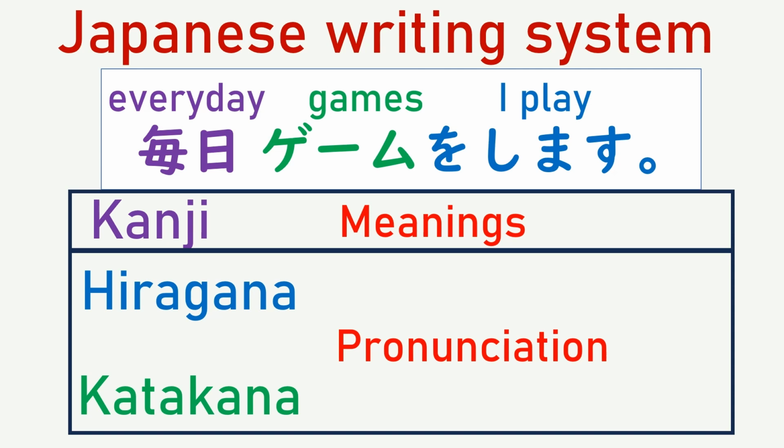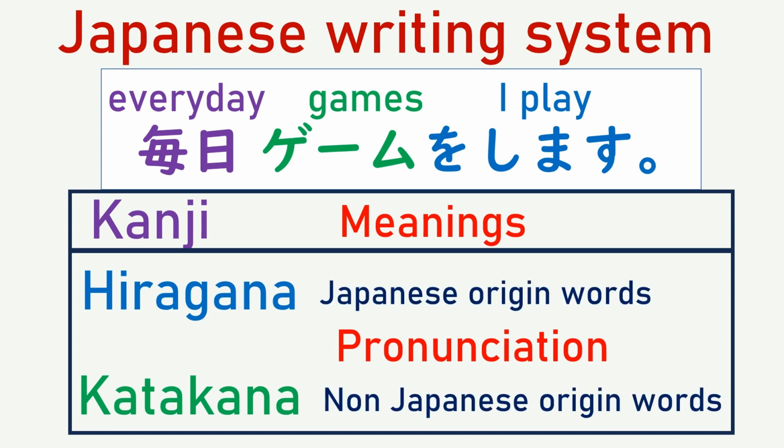Once you learn each letter, you'll be able to read hiragana and katakana parts, even if you don't know the meaning. The difference between hiragana and katakana lies in their usage. Hiragana is used for Japanese origin words, while katakana is used for non-Japanese origin words. As you begin learning Japanese, you'll encounter many katakana words that sound like English, French, or other languages.